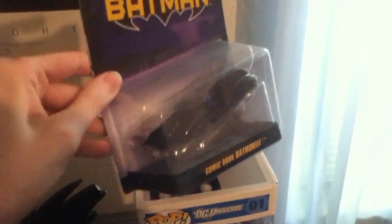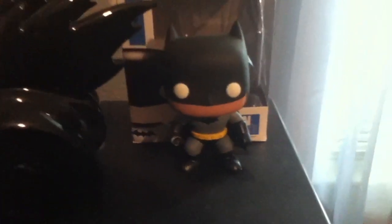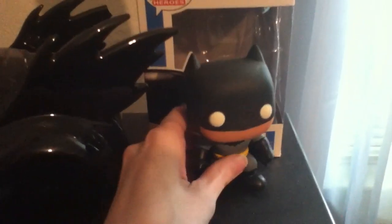Alright, the rest few over here. We've got one of the Batmobiles from the comic book. It's got detailed information on the back and everything. I got that for Christmas. And this little guy right here, that's his box. I kept the box for future use. He is so cute. I want to get some more. They're just too adorable.